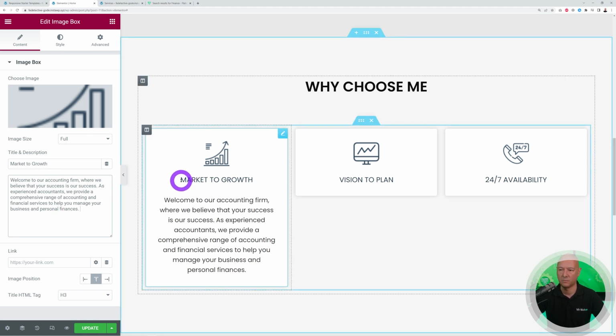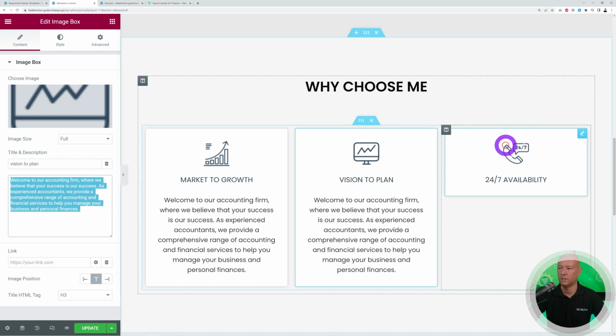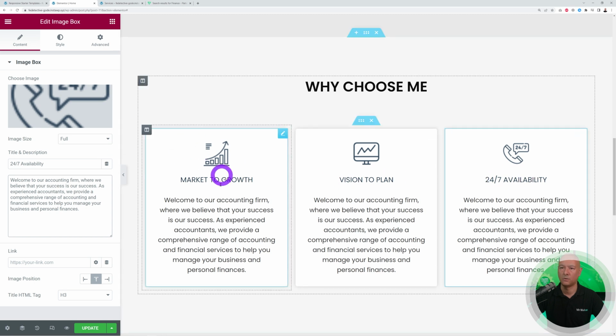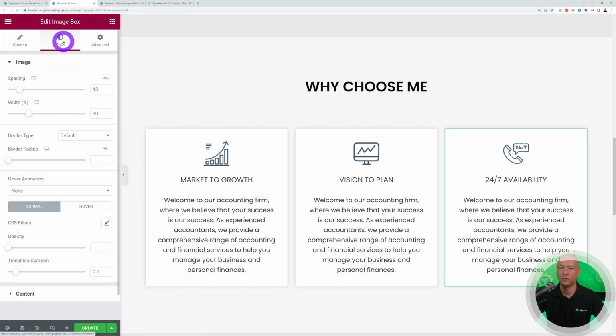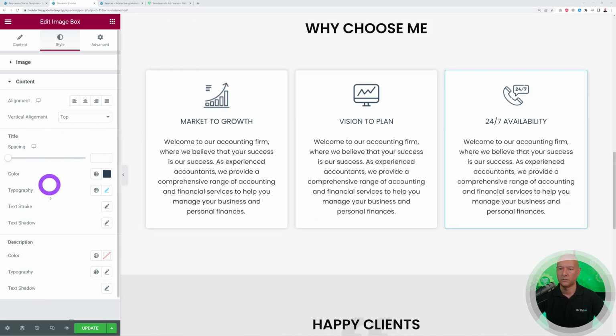So you could emphasize maybe the main benefit and then explain it slightly, and then you can do the same with the others. So add a bit of explanation and the same here as well on this one, So that's basically it. And now you can even customize everything here. So let's say if you wanted the title here, market to grow, vision to plan, 24/7 availability, you can change this as well. If you go to style, we have the content here, and then you can change the title here.